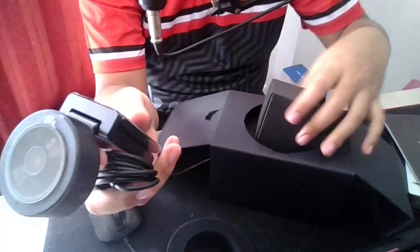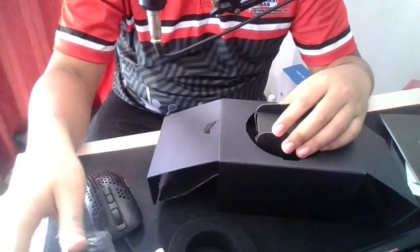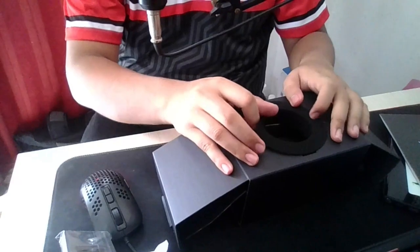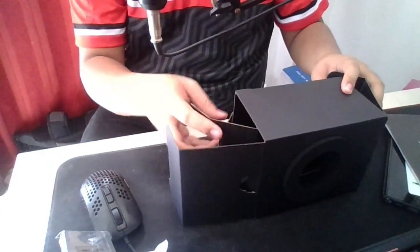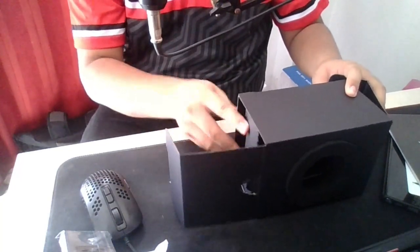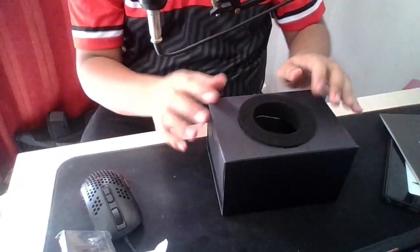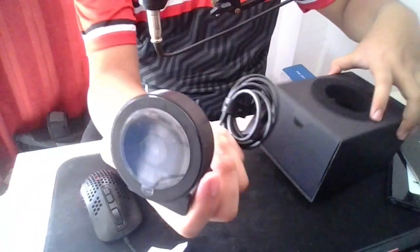And it's a pulling thing. I didn't break it, which I was really expecting. I like how this feels. Okay, so let's close this. It's like this, if I remember correctly. Yeah, like this, and then here and then here. All right, this is how the box is supposed to be. Okay, this is the Razer Kiyo X.